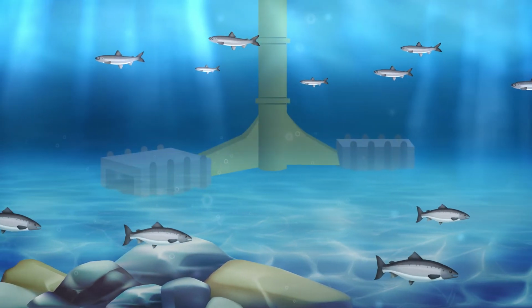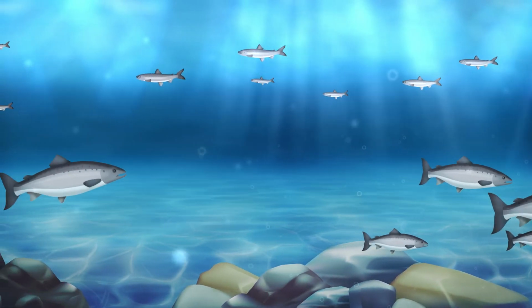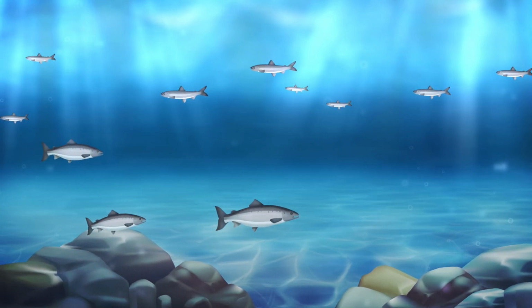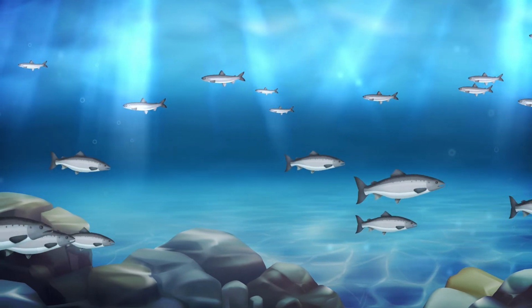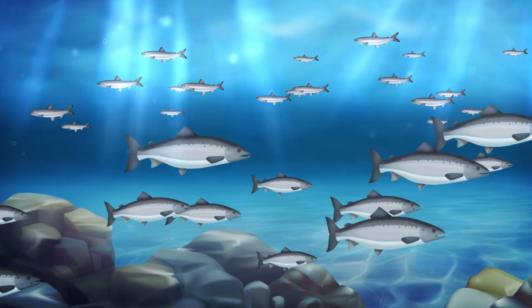aquaculture and offshore renewables. It is only by improving our knowledge that we can better protect this remarkable species, ensuring that they not only survive but thrive in our rivers and seas for generations to come.